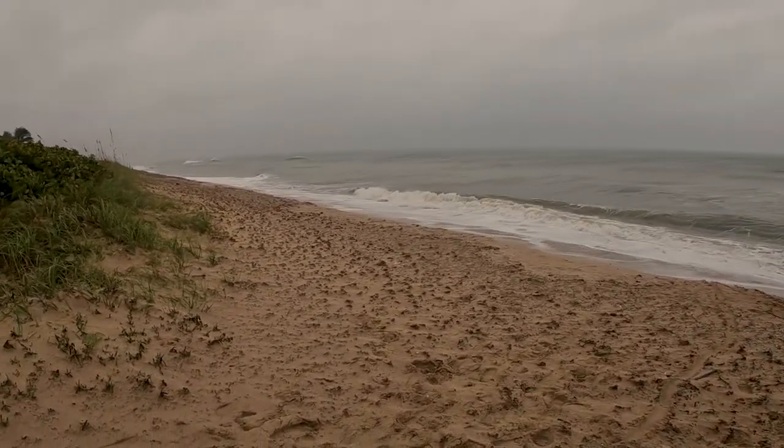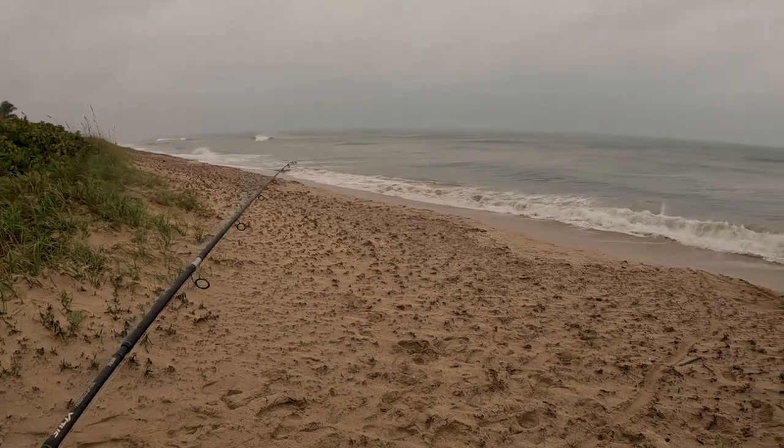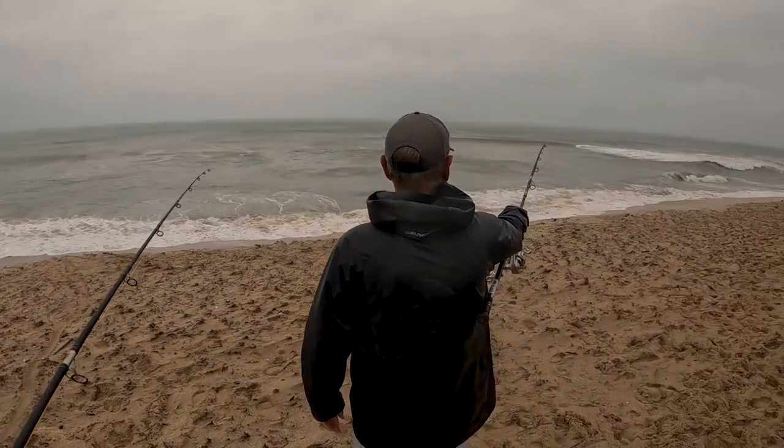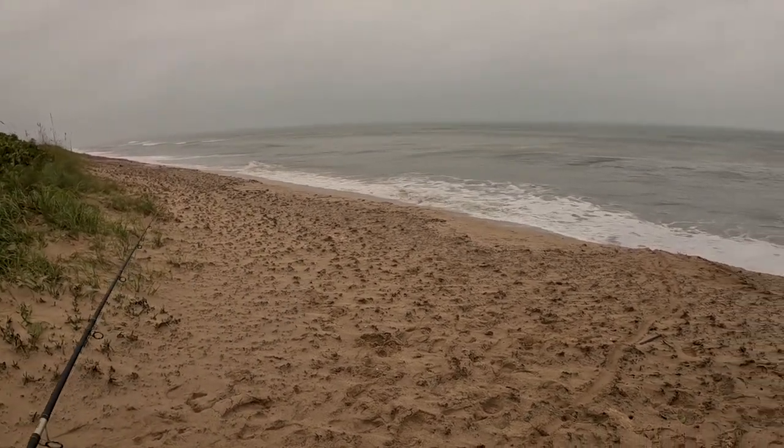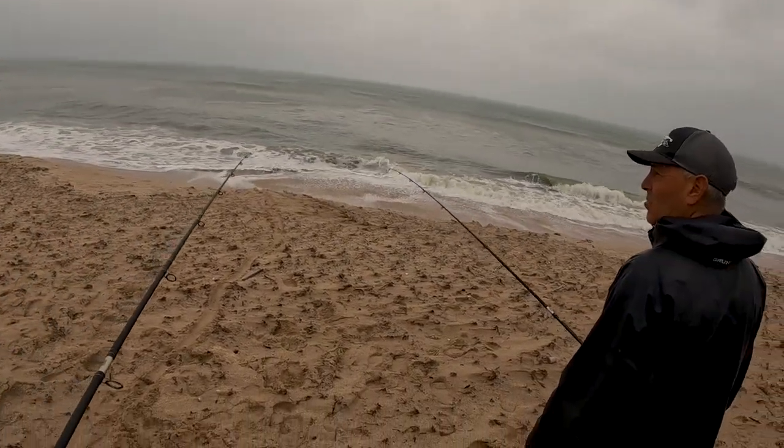Oh my gosh, look at those waves. Oh, there's a big bait pod right there. More bait over there. We'll see what's blowing up. We're throwing a couple different baits today. We'll look for anything that wants to bite during a storm.